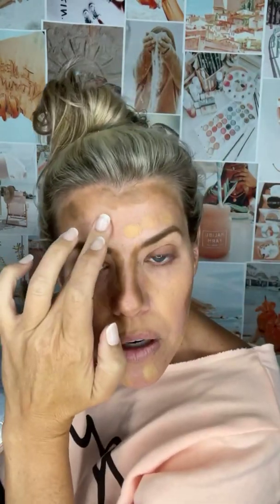I'm not doing a great job of my dots. As you can see, I'm just throwing it on. Okay, get some just right over here. Right over here, just anywhere I haven't placed that contour, and I know I'm not gonna put any brightener. Okay, there we go. Starting to really look crazy, huh?